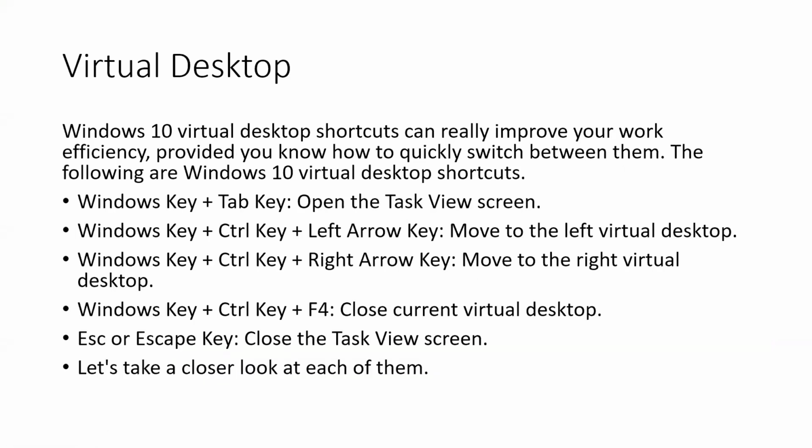Windows 10 virtual desktop shortcuts can really improve your work efficiency, provided you know how to quickly switch between them. The following are Windows 10 virtual desktop shortcuts. Windows key plus Tab key will open the task view screen. Windows key plus Control key plus the left arrow key will move to the left virtual desktop. Likewise, Windows key plus Control key plus the right arrow key will move it to the right virtual desktop. Windows key plus Control key plus F4 will close the current virtual desktop. You can also use the Escape key to close the task view screen.